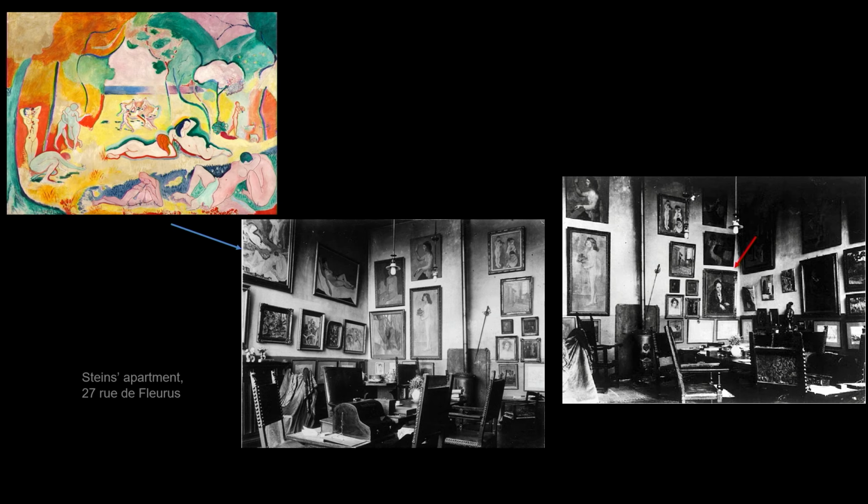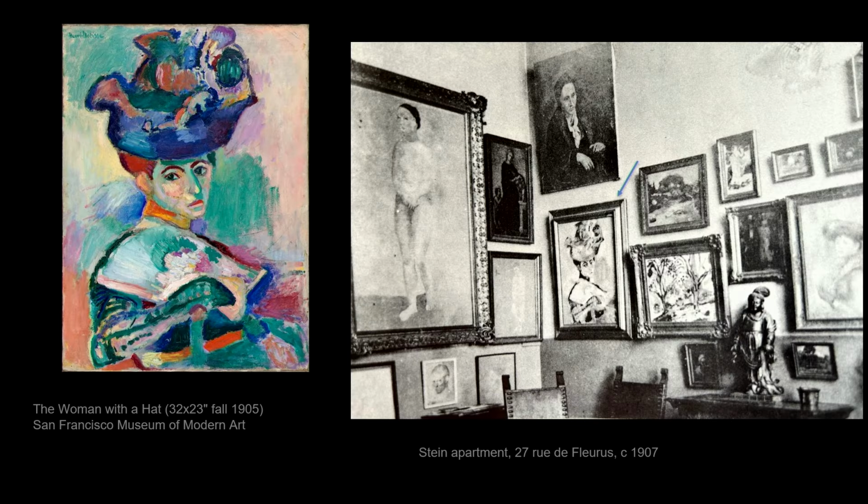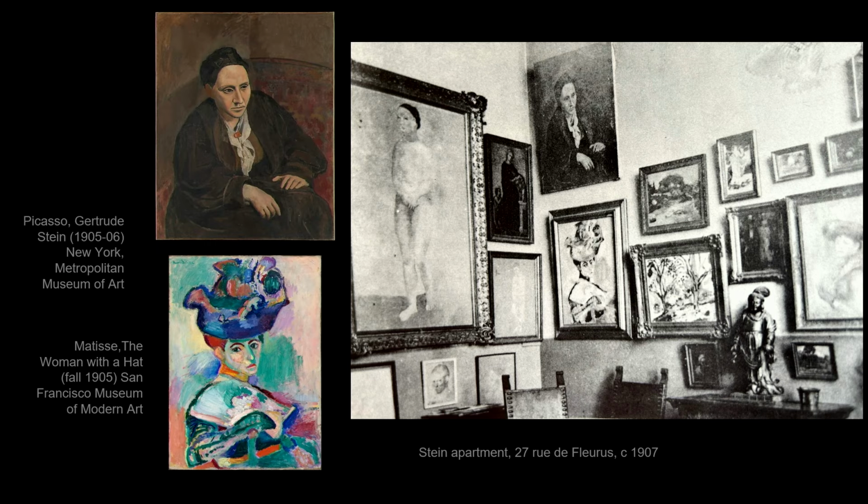The Steins had been following Matisse's work, and they brought some of the toughest pictures in the previous salon, including this one, the Woman with a Hat, which Leo at first called an offensive mess. But there it hangs in the middle, bumping up Picasso's portrait of Gertrude to the next row, one of the great curatorial confrontations ever.